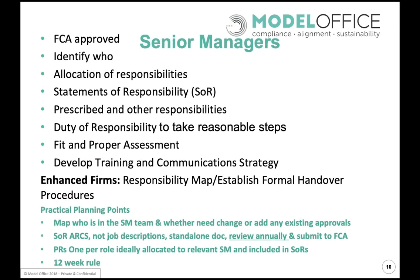There's also a 12-week rule, which is important to know. 12-week rule, what is it? Well, that means if someone leaves or goes on maternity leave, whatever, then you have 12 weeks to bring someone in who can fulfill that role for that period before you appoint someone permanently into that role.